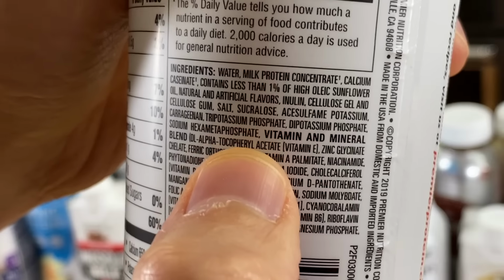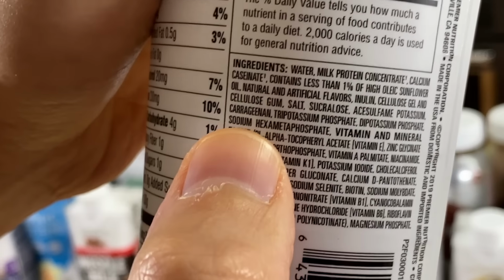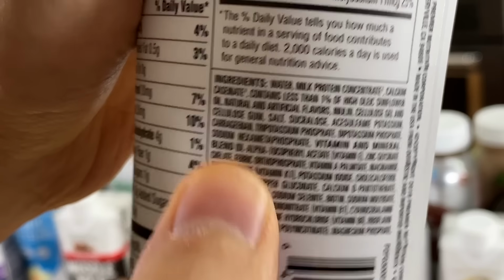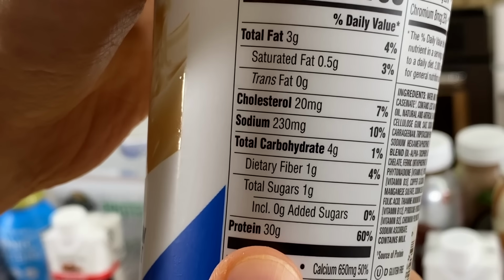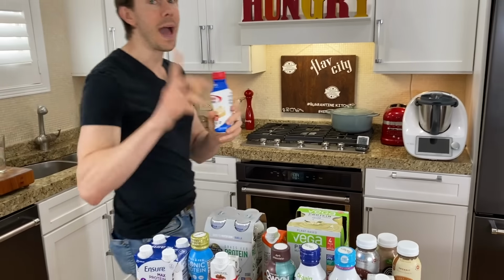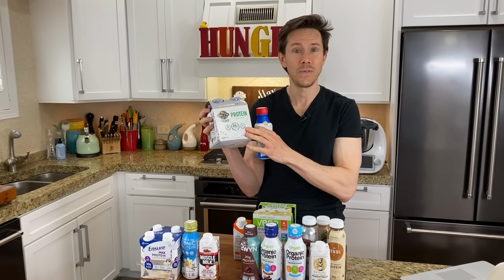Artificial flavors are brutal, you guys. And we keep scrolling down here. We see the really bad ingredient of carrageenan. I'll talk about that in a second. Like I said, probably the only plus here is 30 grams of protein, but this is something I would not drink. Why? Because when you're going dairy-based, organic is good, but grass-fed even better. I'll get to this in a minute.